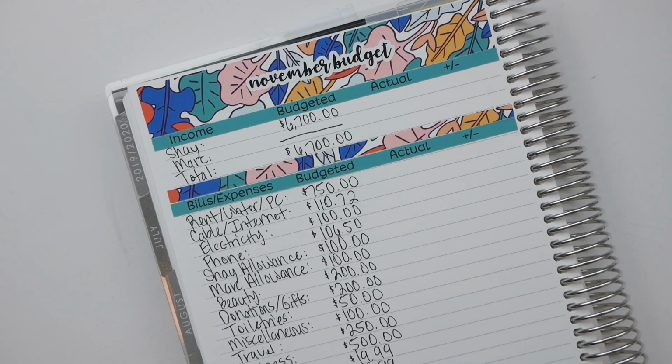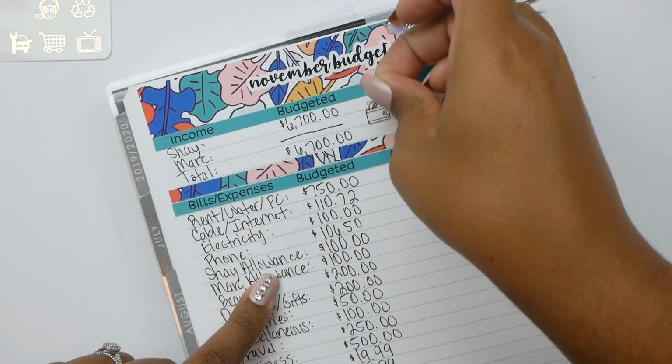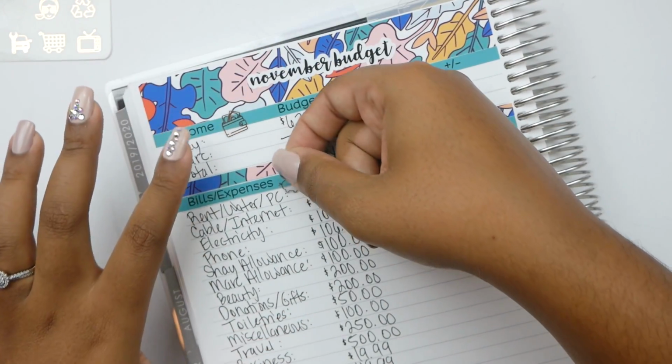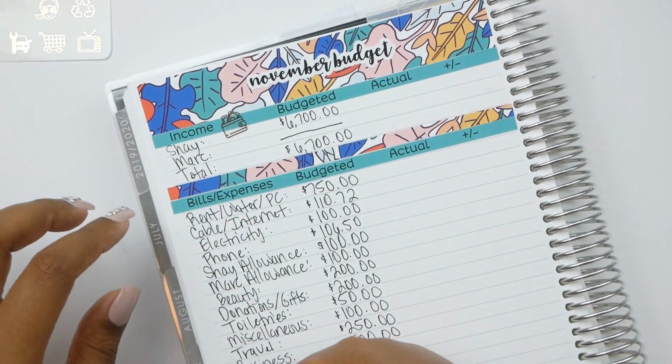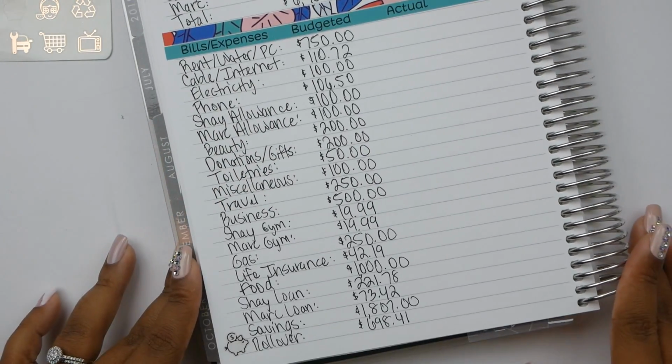And I'm going to do something real random. I see this little wallet sticker with money coming out of it, and for some reason that makes me want to put that somewhere. Then I'm going to put this little saving one down here with the savings. I don't know why, but that's what I wanted to do.